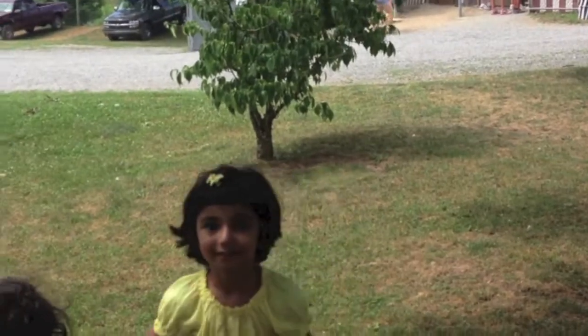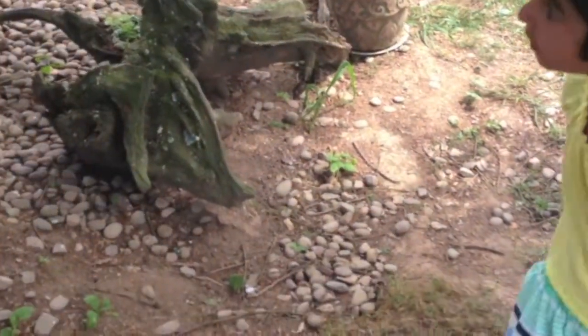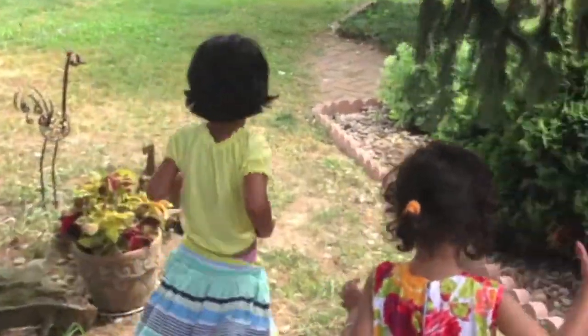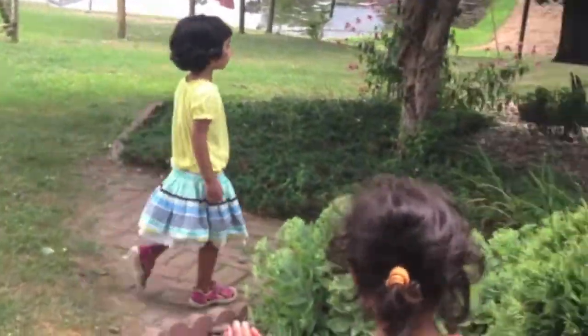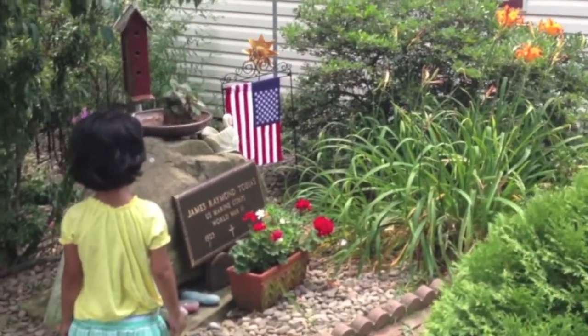What are you trying to do? Where did the chickens hide? Let's go find them. What's that? To the bushes. No, he's not in the bushes. Ruben, let's go find them. Go find them. He's in the bushes. No, he's not in the bushes. Let's see. Ruth, this is somebody's house. I think we shouldn't go there. Come back, Peter.